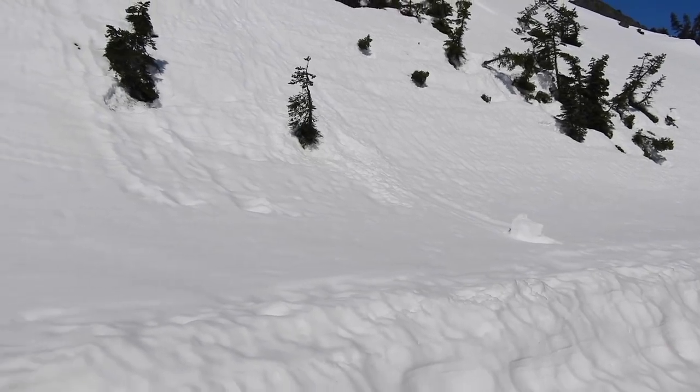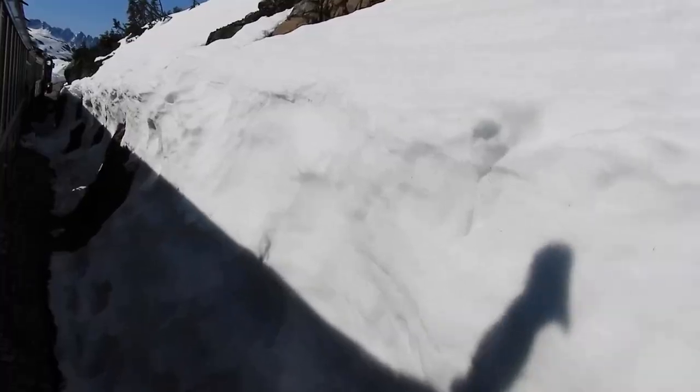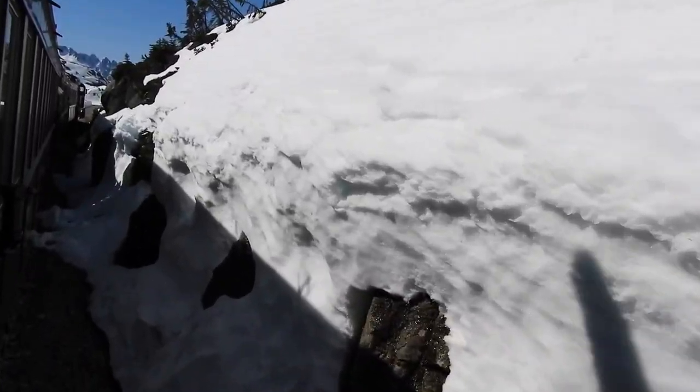We did take a lot of footage during our time on the train, so here are going to be some highlights from our experience on the White Pass Railroad.